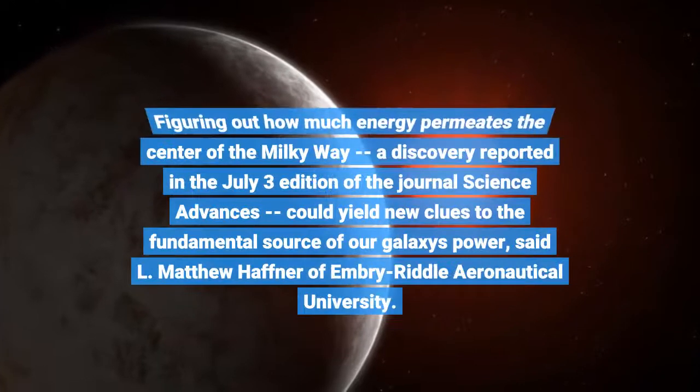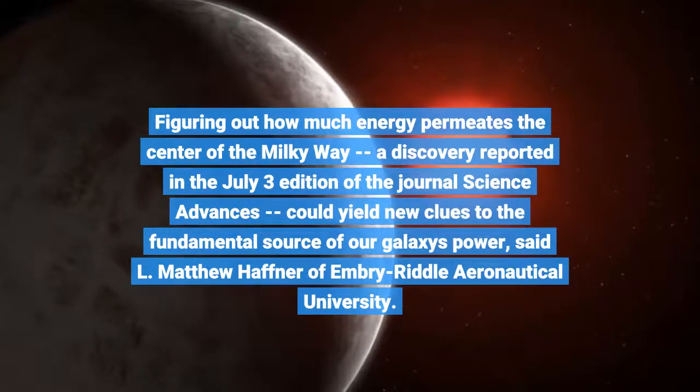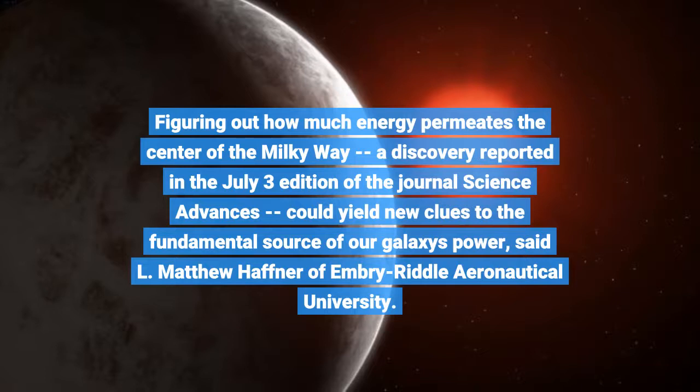Figuring out how much energy permeates the center of the Milky Way, a discovery reported in the July 3 edition of the journal Science Advances, could yield new clues to the fundamental source of our galaxy's power, said L. Matthew Haffner of Embry-Riddle Aeronautical University.